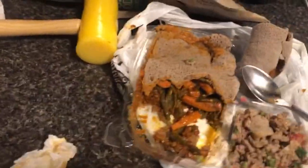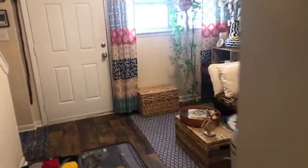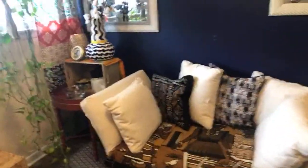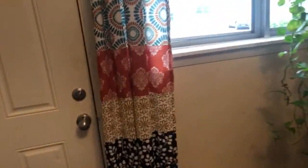I love it. It's very delicious. I would highly recommend Gorsha's. I'm in Durham, North Carolina, so it's spelled Goorsha, Gorsha.